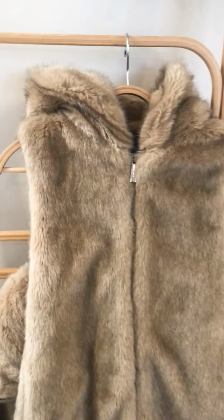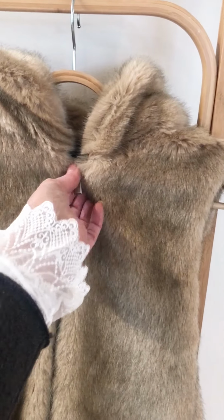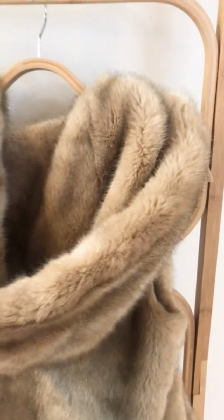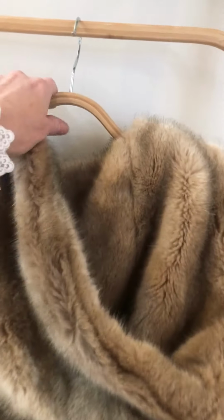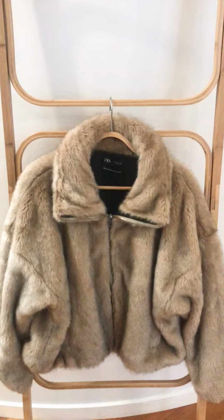These two are both from Zara. Super soft and thick fur. This one is a vest. It has the best snuggly hood. Look at that. It's such a beautiful drape. It's a perfect length. And then this coat, again, absolutely exquisite.